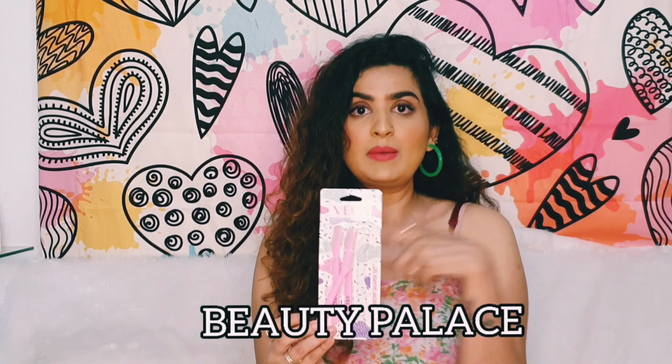I then bought this VEGA face razors from the Beauty Planet, and guys, this is the biggest fail, like biggest shame on razors. I'm so sorry VEGA, but this is the most rubbish and wastage of money guys. Don't buy VEGA face razors.